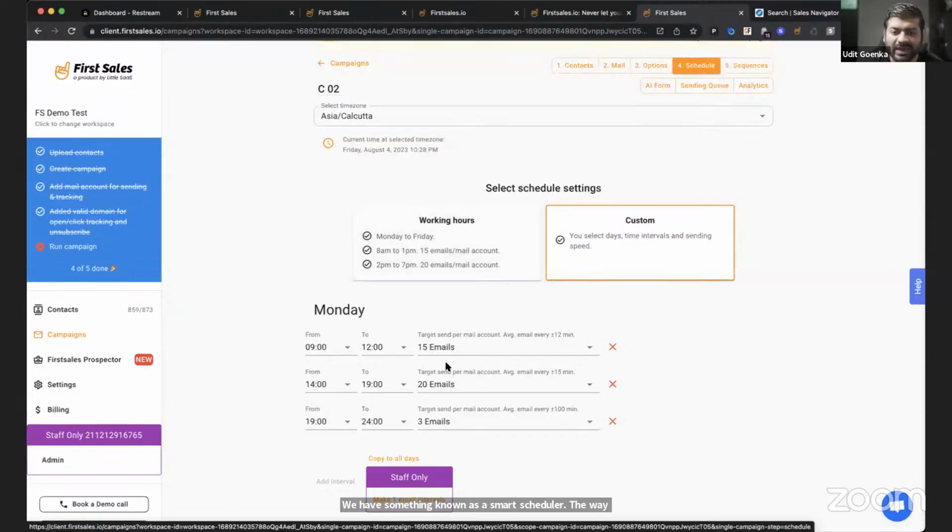The way this works is, in every other platform out there, what you are going to see is only from and only to. When do you want to start the campaign? When do you want to end the campaign?